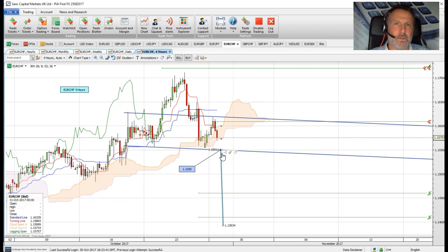So the call today would be to break that neckline support, so to sell a break of 115.50. The stop can be placed at 115.90. The first target is 114.60, which is just in front of that trendline support, and a break there, and we look for another move lower to 114.20, which is just above the measured move target for this bearish head and shoulders pattern.